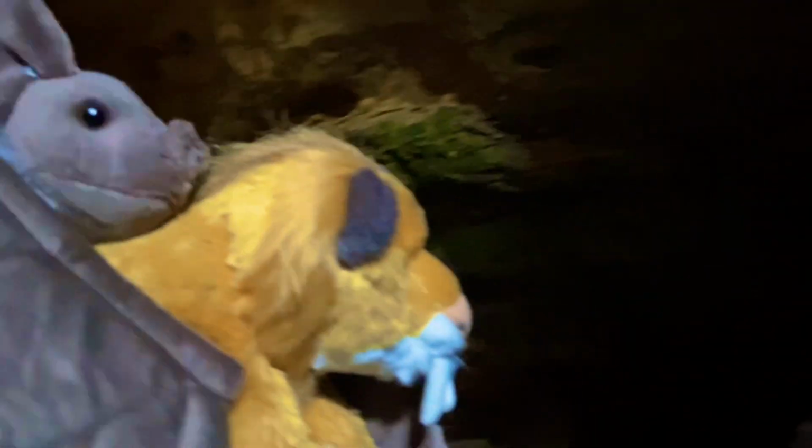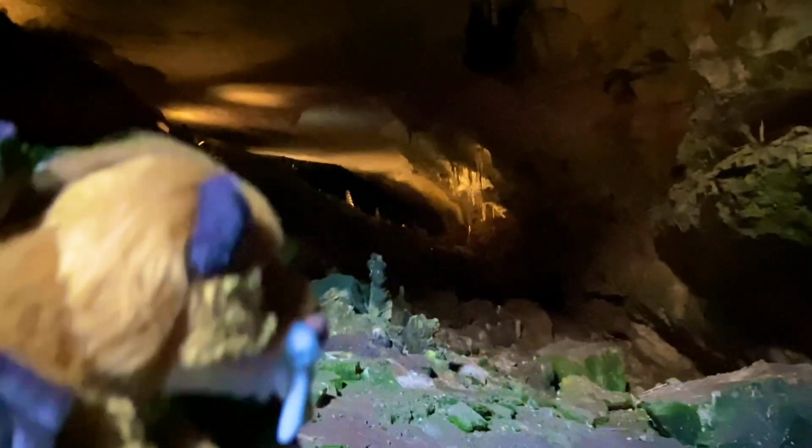We're only going deeper and deeper into the cave, but we got some daylight in here. You see those rocks over there hanging down? Getting darker now, because we're about to lose sight of any daylight. Crazy. Can't wait to see what's over those rocks. Look at this right here.